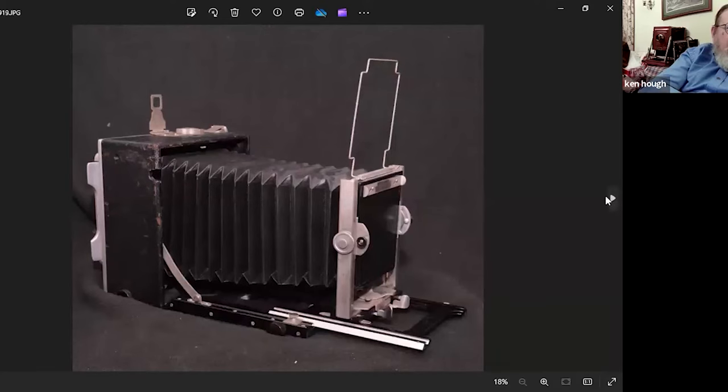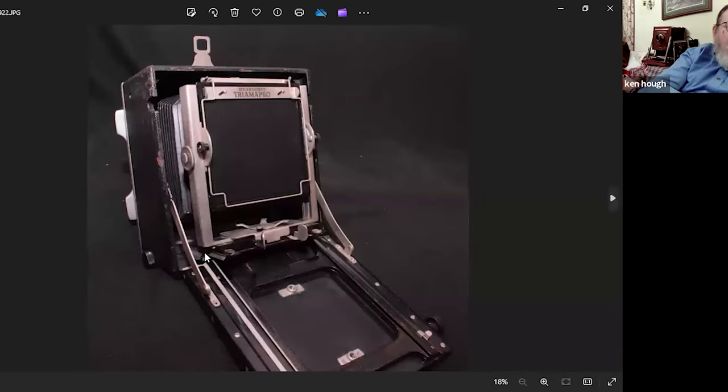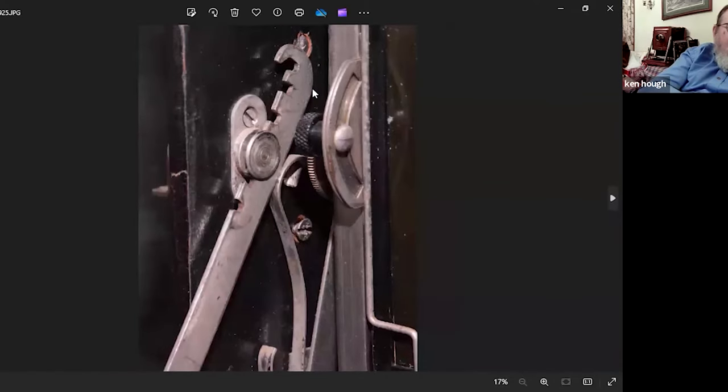There's two extensions, and then the third one. 1, 2, 3. Then there's a really neat trick here. It does front tilt, geared rise and fall, and front lateral slide and lateral swing. It has a revolving back. It does wide angle with a triple extension wide angle bed built into the box. The box is one extension. There's the second one, and here's the third one. And a revolving back. Multiple tilt bed for bed tilt on it.